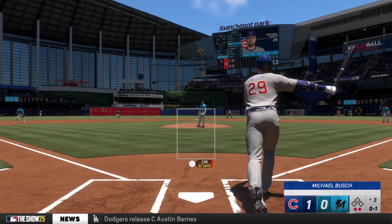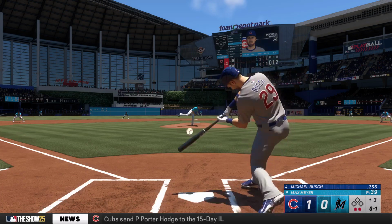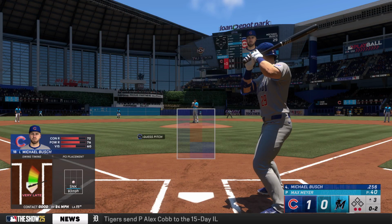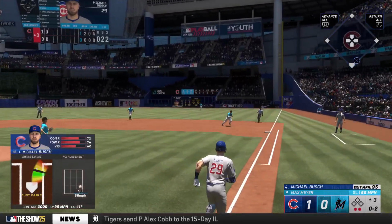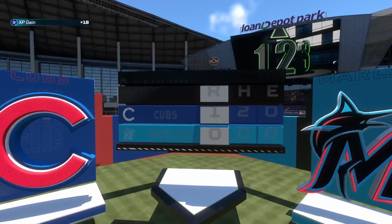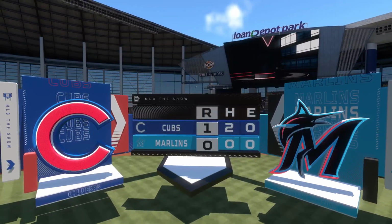Bush now at the plate as he swings through strike 1. 0-1. And that one fouled off. Right side, hard hit. Mervis steps on the bag, and the Cubs go 1, 2, 3. No runs, no hits, no errors. We head now to the home half of inning number 3. It's the Cubs 1 and the Marlins nothing.